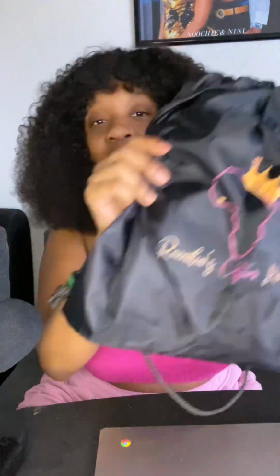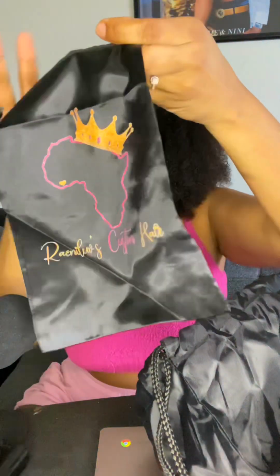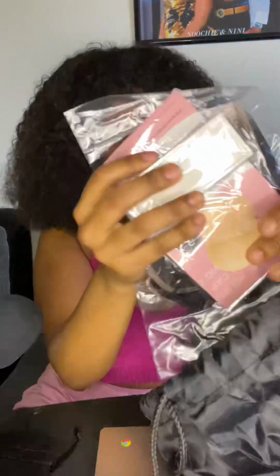First and foremost, all of this is free, right? Woo! This is my logo on a little backpack, so I am going to be wearing this. Let's see what's inside. Oh, they made me a little baggie with my logo on it. Wow, that's nice. Okay. Oh, they gave me lashes with my logo on it. So they're serious about working together.